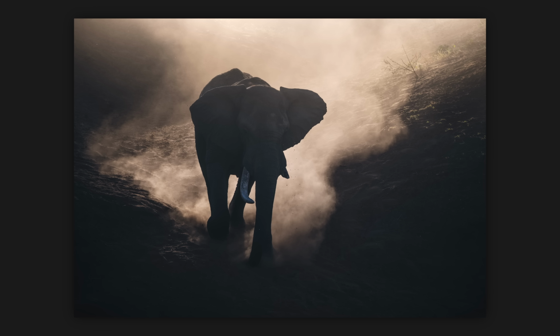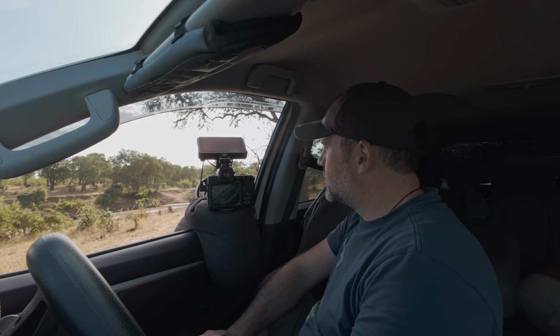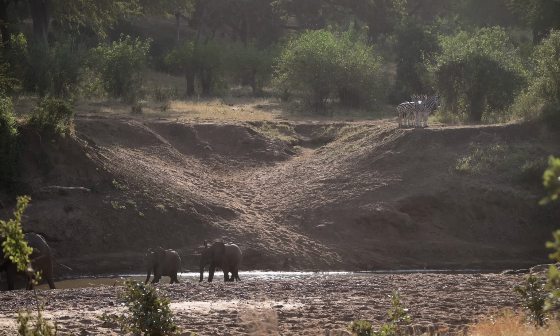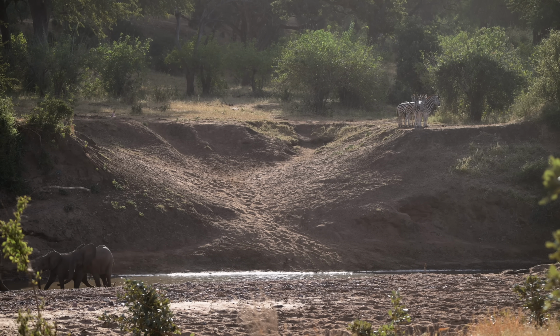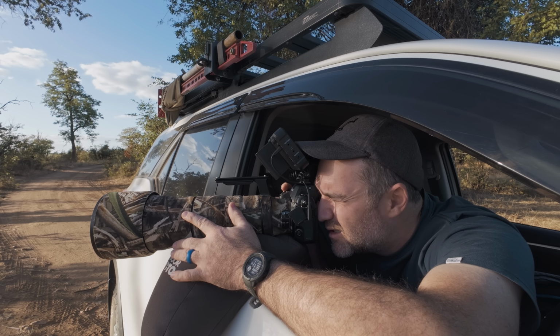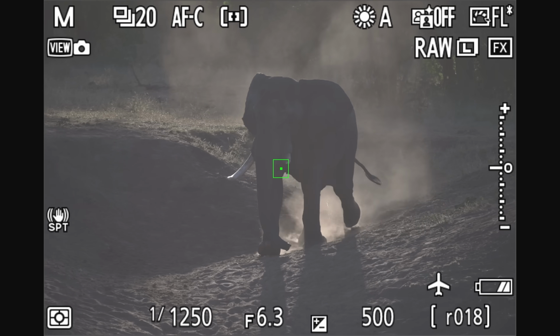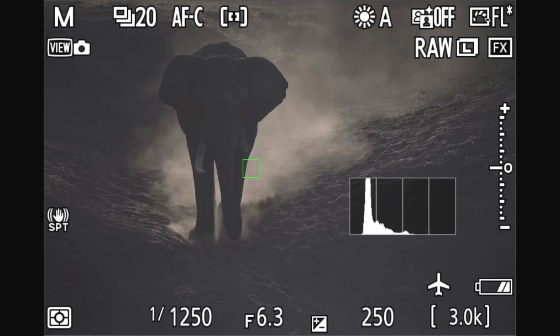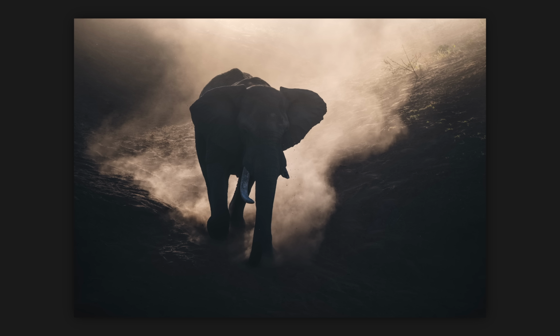Here's an example. On a recent trip to Kruger National Park, I planned this photograph in advance. I spotted the potential, a dusty riverbank leading down to a water source, and I knew elephants were nearby, often coming down to drink in the afternoon. My understanding of both animal behavior and light allowed me to anticipate the moment. When the elephants arrived, I was ready to capture this specific image. Without the time I've spent studying wildlife behavior and recognizing how light can transform a scene, it's very unlikely I would have gotten this image.